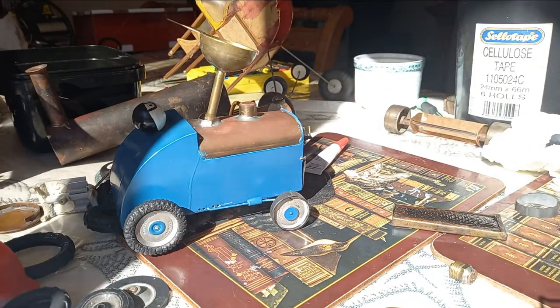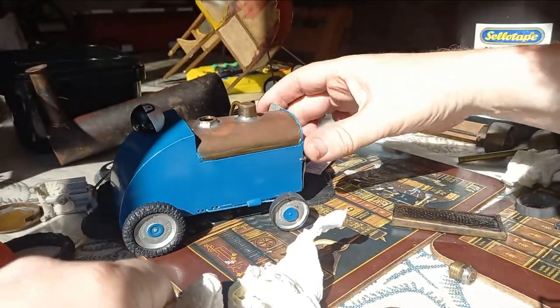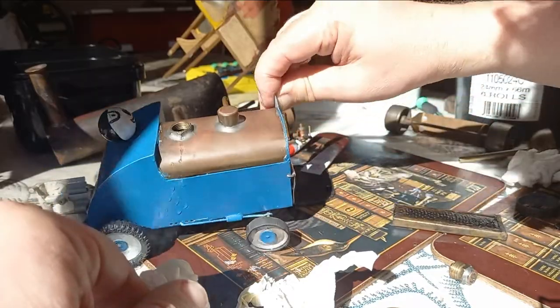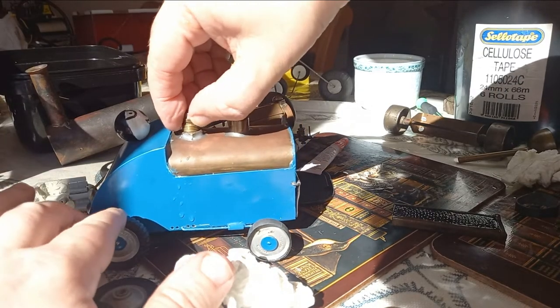Okay, that's full. We don't actually want it full. We're going to tip a little bit of that out. Ow. Okay, there we go. Tipped a bit of that out. We'll screw the safety valve in.